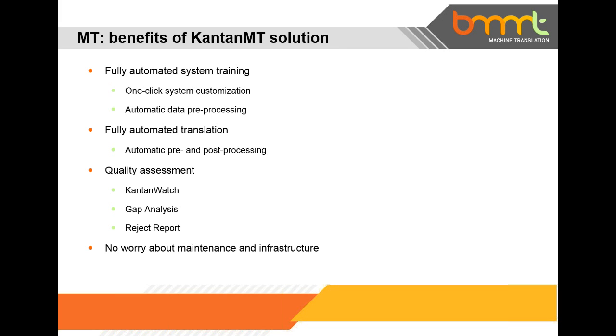I trained statistical MT engines for many years, and I know how time-consuming it can be, and it requires a lot of your attention on each step of training, optimization, and the actual translation. And actually, KantanMT gave us an opportunity to make this process completely automatic.